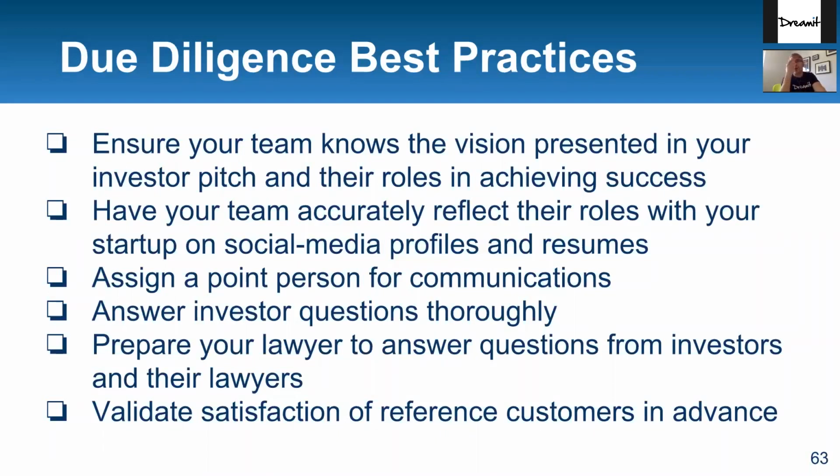And prepare your lawyer to answer questions from investors and their lawyers. You can certainly do that lawyer to lawyer. And validate the satisfaction of reference customers in advance. If you're going to give 3 or 4 customers as references, talk to them in advance and ask, is it okay to use you as a reference? Make sure they're sure about that, because you don't want to give 4 customers and one of them is kind of squishy on you. That's not going to help you when doing due diligence.